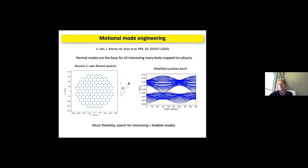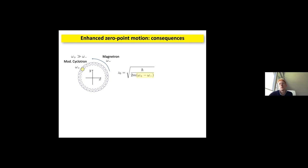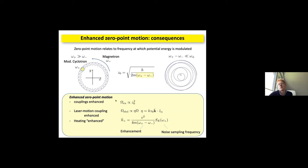So I just wanted to mention this enhanced zero point motion. I won't go into the physics of it, but it's got all sorts of nice features. It increases the couplings between separated ions. It increases the coupling to laser fields. The bad side is that it probably increases the heating rate of the ions, though a kind of nice feature is it still samples the noise at the bare frequency of the oscillator, we think, at the moment. So we're kind of intrigued by that feature.